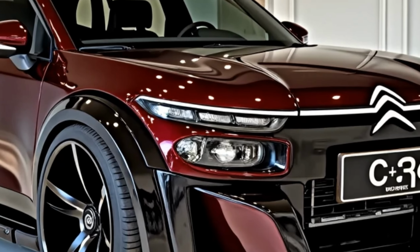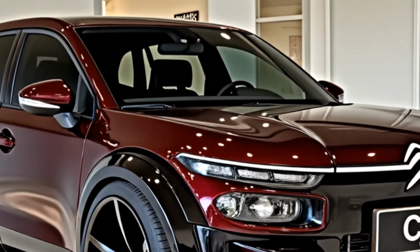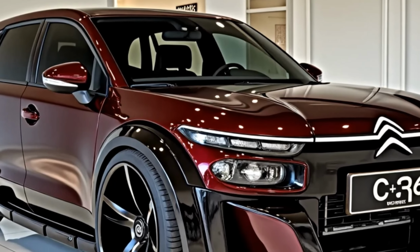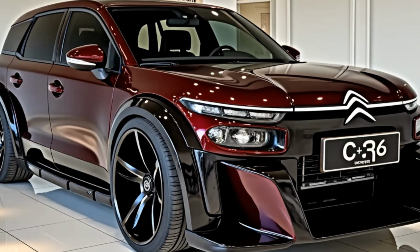So, if you're looking for a city-friendly car that breaks the mold of boring hatchbacks, the Citroën C3 2026 might just be your perfect match. It's quirky, clever, and quietly one of the smartest small cars you can buy right now.